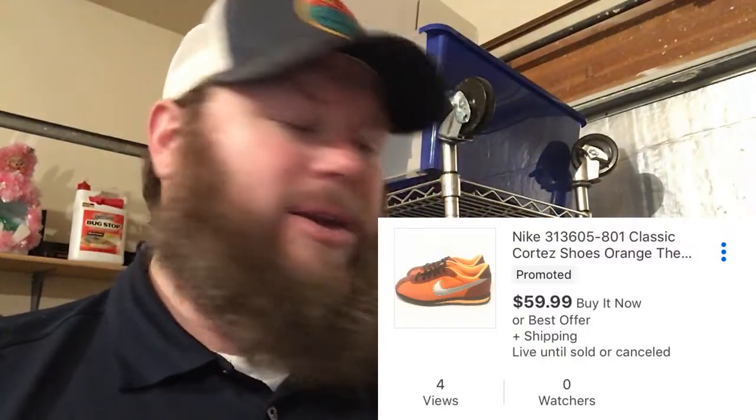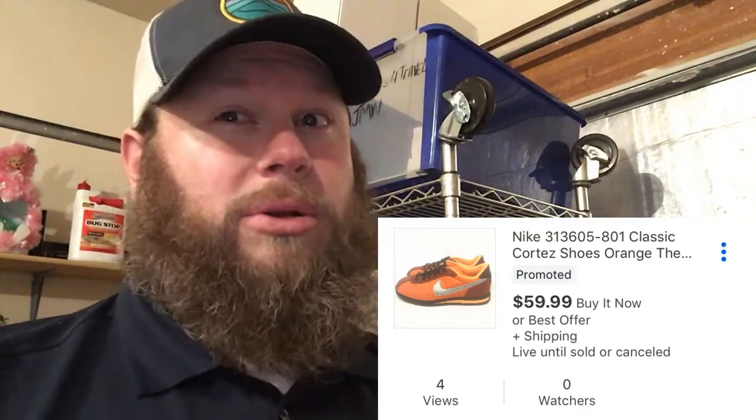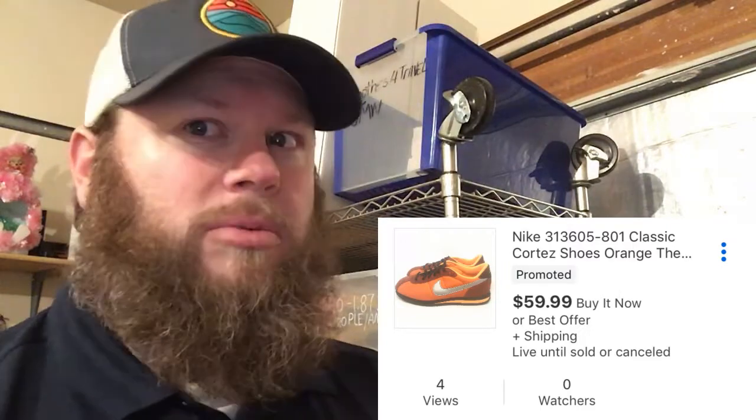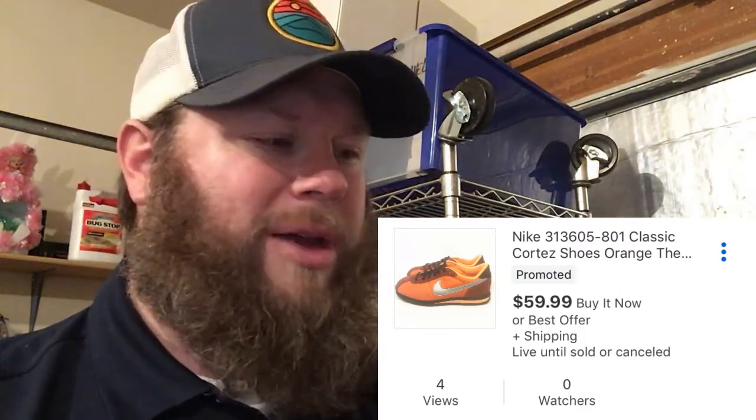Now, I'll look more, but I looked in the store. I could only find one of these listed and none sold. So there's no sales history. I could look on Terapeak and see what's going on there. But they were 10 bucks. So I took a little bit of a flyer on them, but they're Nike. They're cool looking. There's only one pair listed, and it's listed at $80 plus shipping.